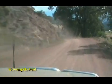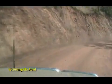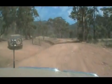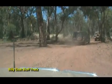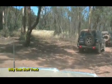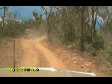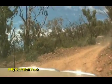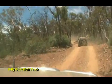Coming down Wanangatta Road, heading for Billy Goat Bluff. Hopefully we'll get some great views up there like we did from Blue Rag. Turning off the main road onto Billy Goat Bluff Track and getting ready to start our big climb up to the bluff. I've just gone back into low range and put into second gear, because this track gets pretty steep in places.